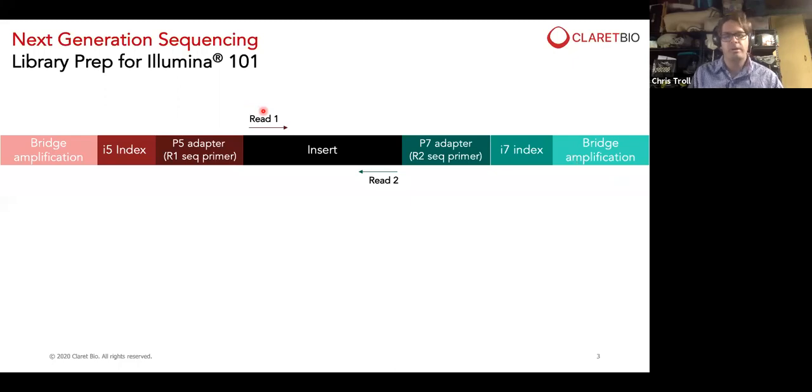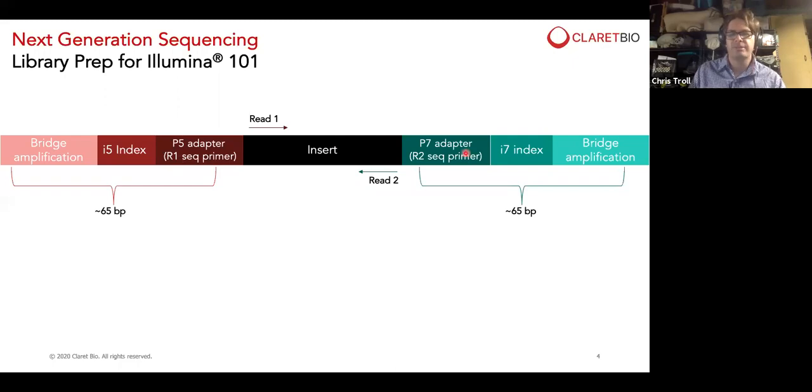Regardless of how any next generation sequencing libraries get made, this is the core of what they look like after index PCR. Both the upstream and downstream parts to your insert, or your template DNA, are about 65 base pairs of duplex DNA. So the adapter dimer itself, when there is no insert present, is 130 base pairs.